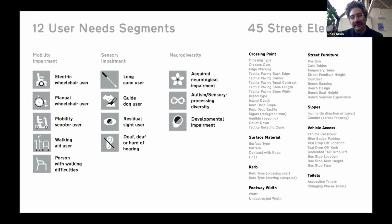we were analyzing 45 different street features. So basically all of the little elements that come together to create the street experience. But we looked at each one individually with each participant because any of them could have caused a street to be inaccessible to that person potentially.